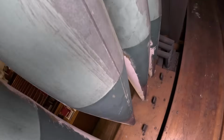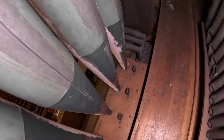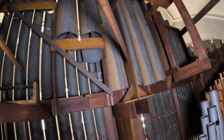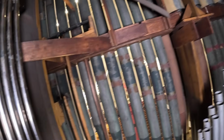And here's where the speaking pipes are regulated on the chest, little sticks there to regulate the air going into the toe of the pipe. Another look at all of that facade work. And we can see our swell linkages up there.